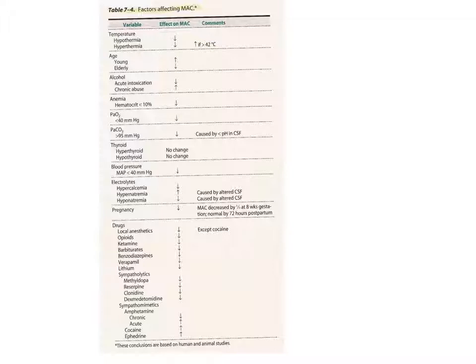Ephedrine, I don't know, we give ephedrine all the time. We don't really take that into consideration so much, but per the textbooks, it increases the MAC. Acute cocaine use, they're all hopped up when they come in usually, so it takes more to get them to sleep. They have a higher MAC. So that's a great chart, very useful.